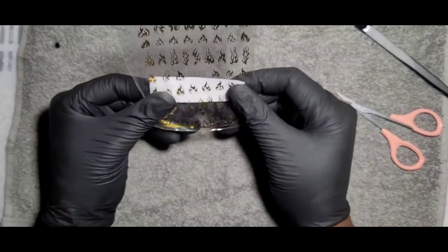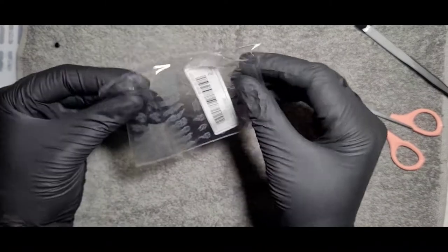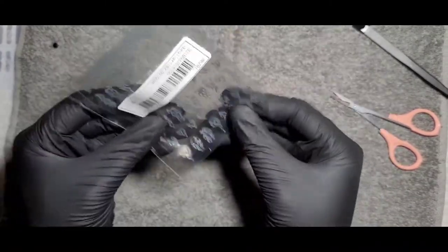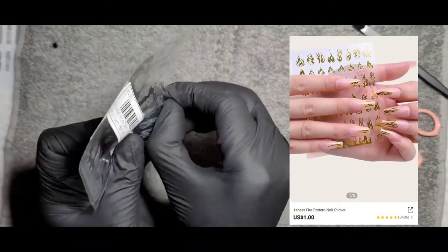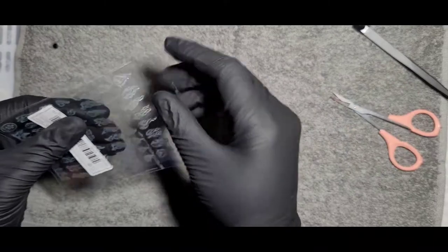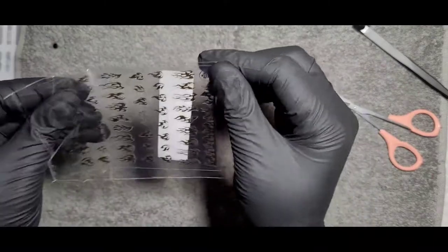Okay. Then we have some flames. And I already have these. I have these already, you guys. I already have these.